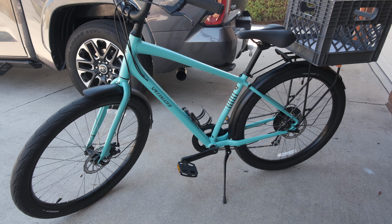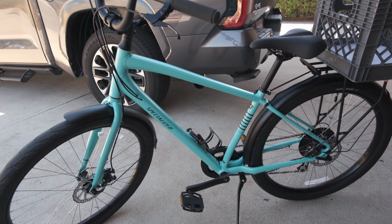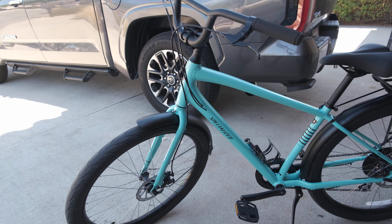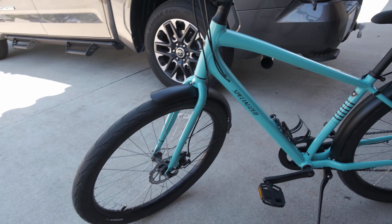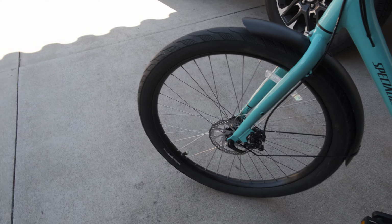So this is the other bike that we bought. I bought this bike first. It's called a Specialized Roll. It's a comfort bike. It's like an adult size BMX. It's got these big 27.5-inch tires. I guess that's a new thing now.